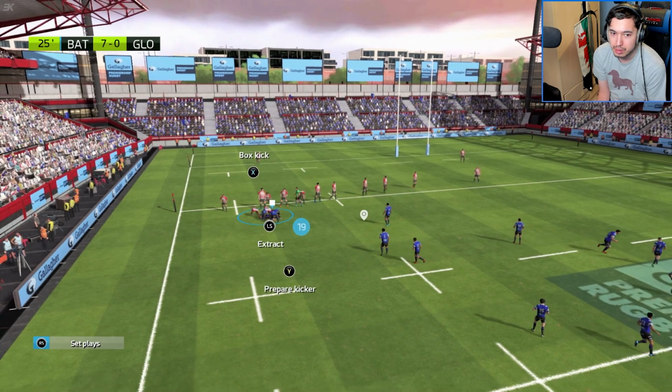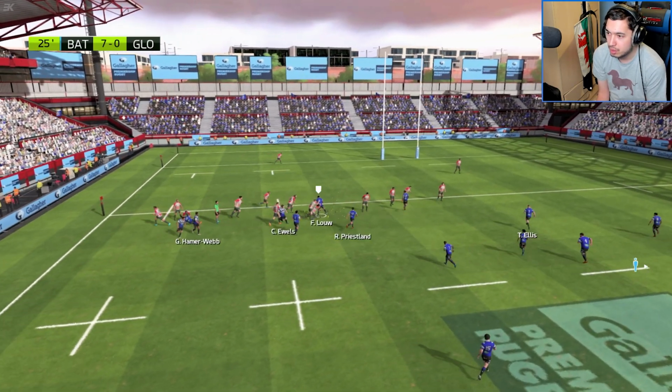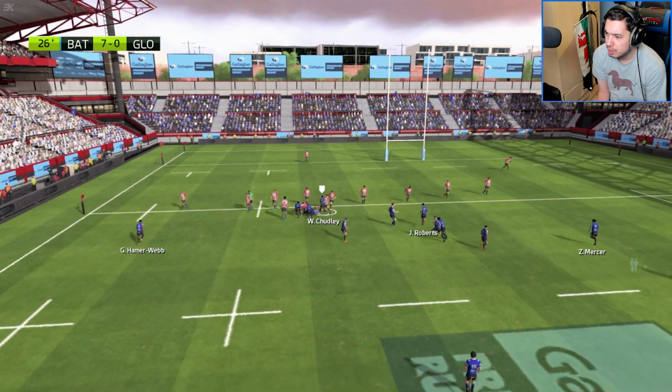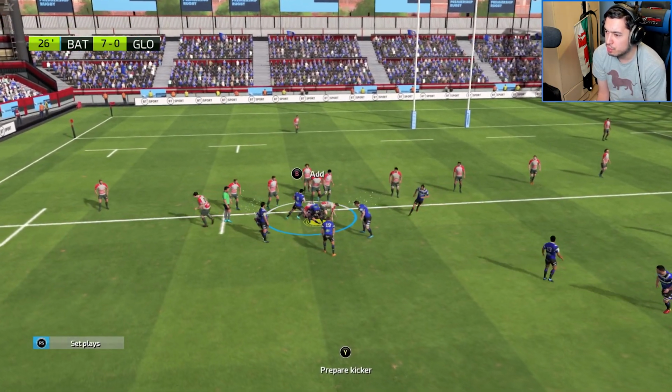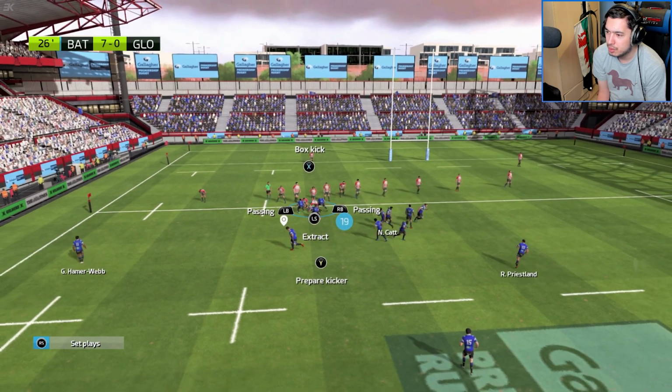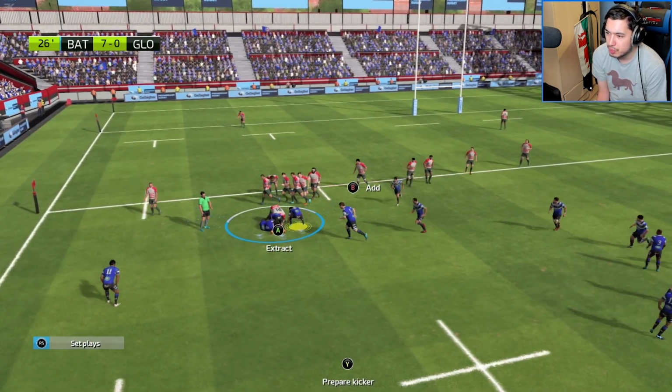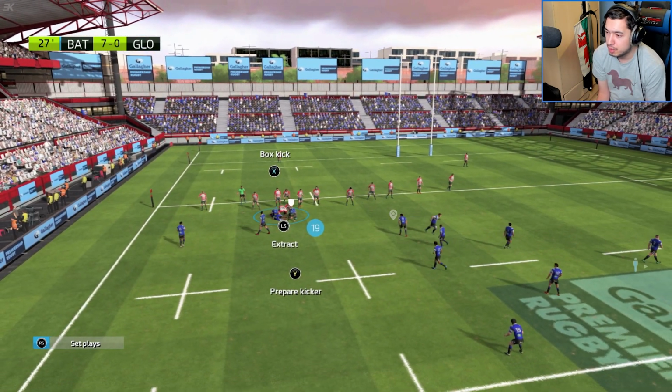That's still a ball that can be used by Bath. There's the tackle on Lowe. Here's the ruck being created. They're going to work hard for the ball, towards their 22. Ball still for Bath. He's taken to the ground. Now he has to release the ball, looking for Williams. They keep the ball.